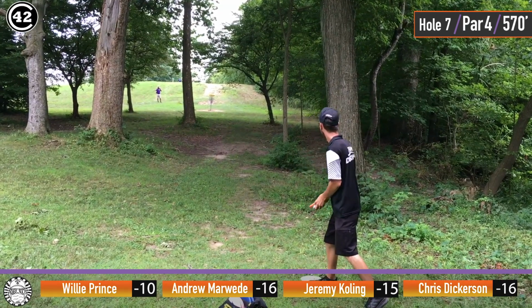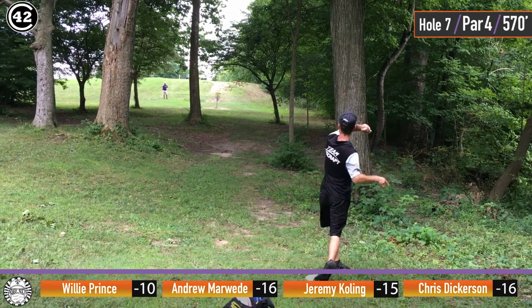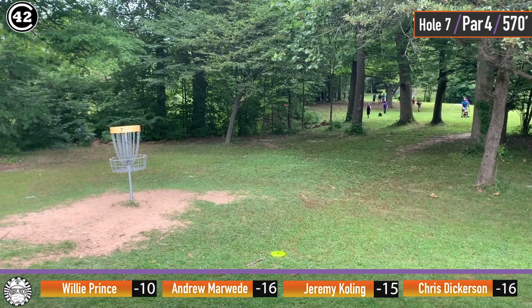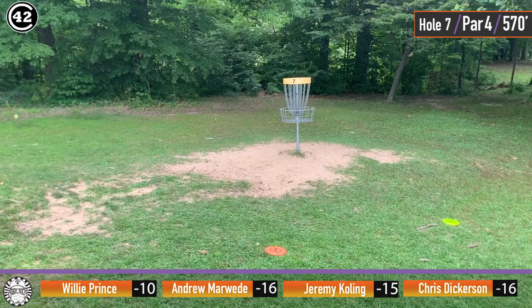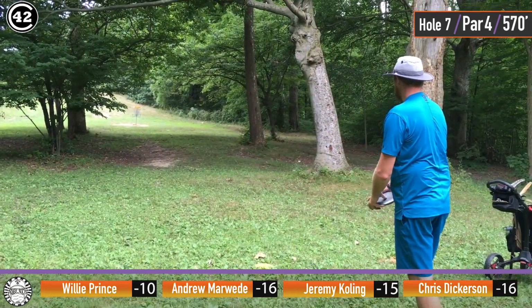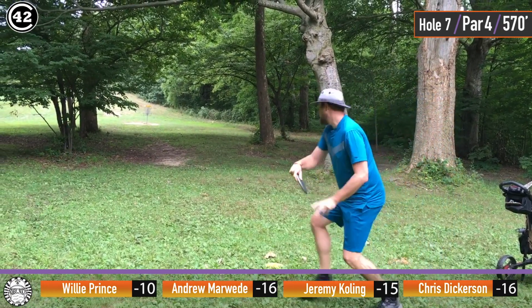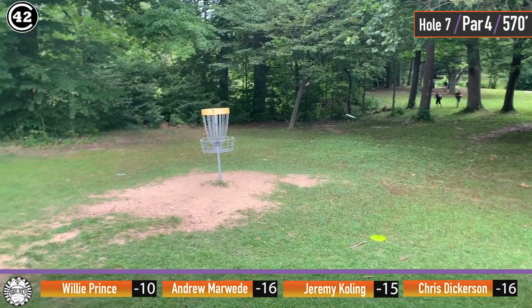And after that big drive, Willie's got that little short pitch here for eagle. Oh, is he running it? He's running it. It looked like he was from back there. From here, it didn't look like much of a run, but where we were, it definitely looked like it had a chance. I'm trying to run it, but it looks like I'm not trying to run it.